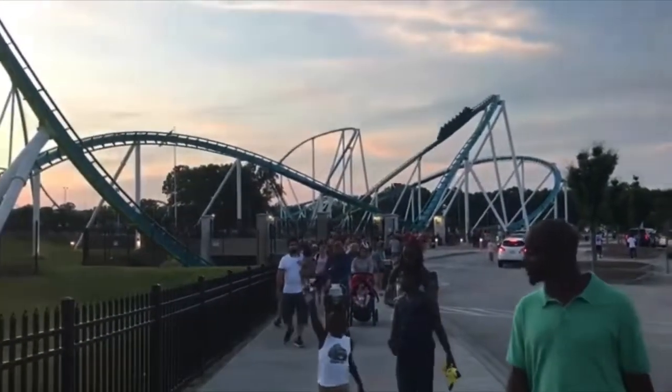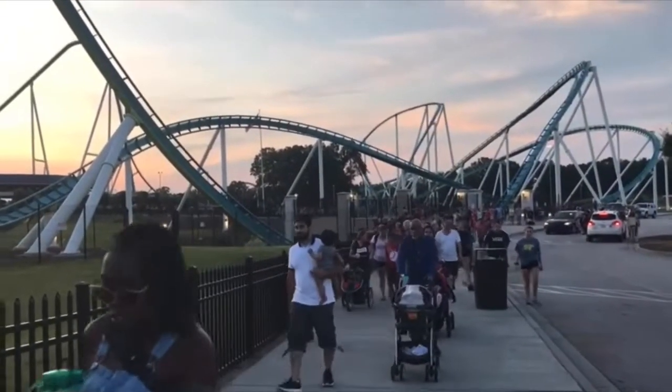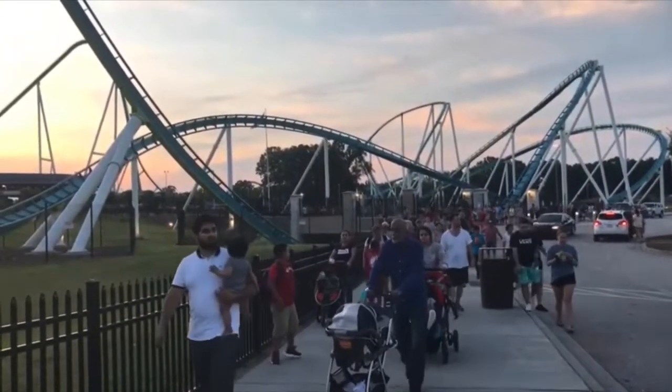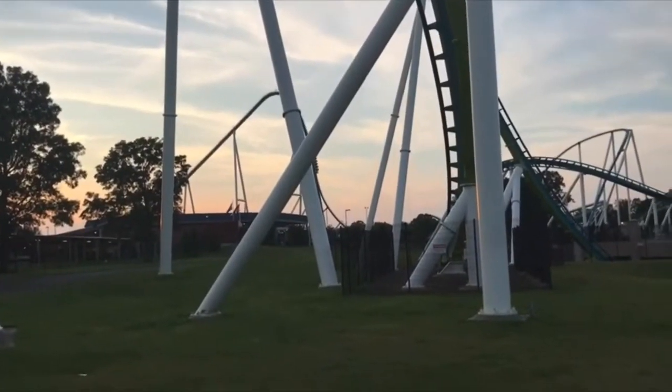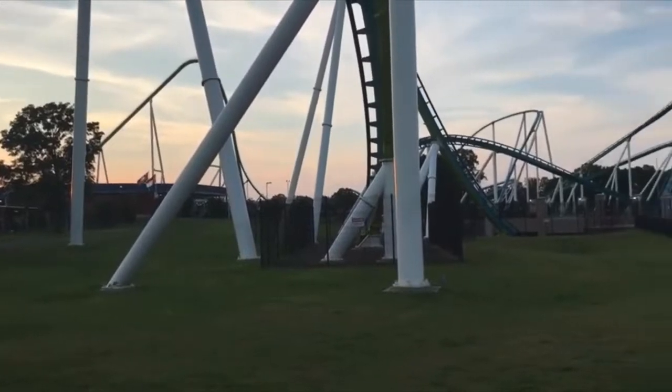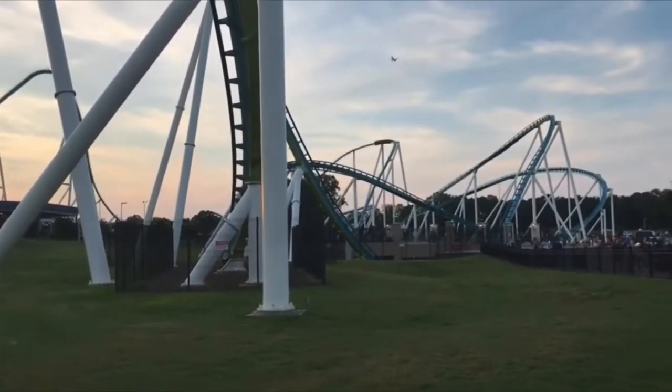So definitely I'd say get a back row and front row experience, and the left edge is the best seat. Both edge seats are good, so try the front edges and the back edges. And try other seats on the train. All the rows are good. On this coaster, it's just a very fun ride.